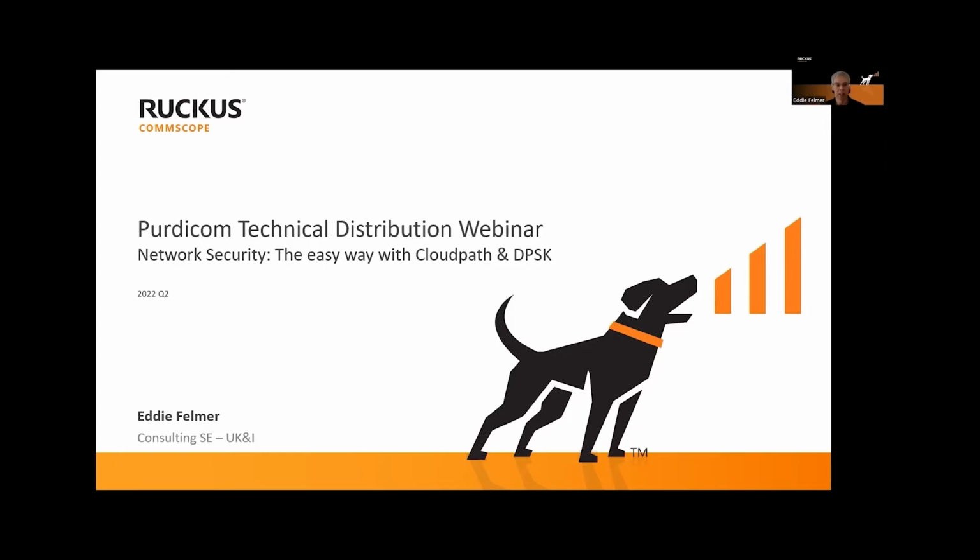And today's session is all about securing the network edge from a Wi-Fi perspective. And this is all about really how CloudPath can help to make securing that network edge somewhat simpler in the Wi-Fi world.